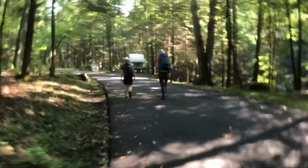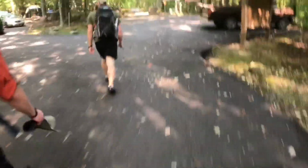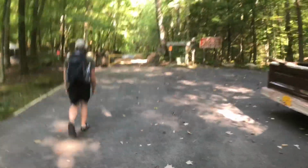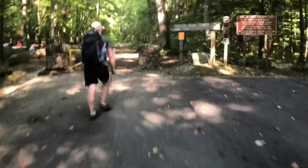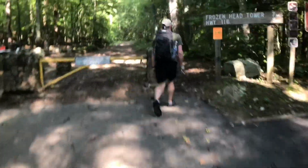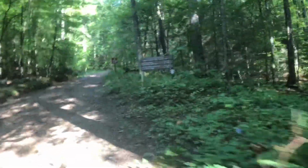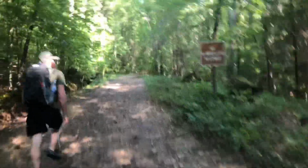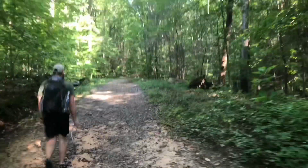All right, I'm not going to record all these people trying to camp. And we're coming up on the infamous gate for the Barkley Marathons. This is the start and end point. You gotta touch this gate. Trail closes at 6:40, must be there. We only have 8 hours. We'll make it. Fire smells good.